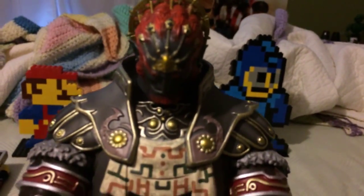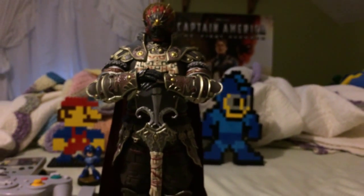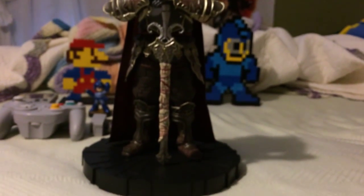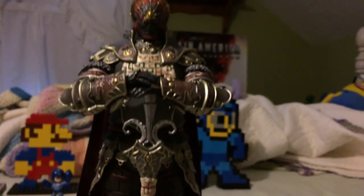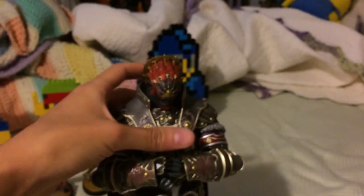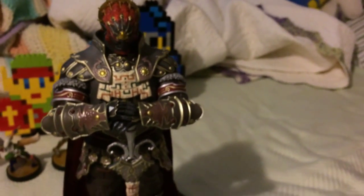But the Ganondorf figure here, in all his awesome glory. I love this figure. Once I saw it, I was like, I have to get it. I passed on it. I was good. Then I thought about it and thought about how sexy and awesome it looked. And I couldn't resist it. So, went ahead and bought it. Very happy. And now he proudly sits right up here.